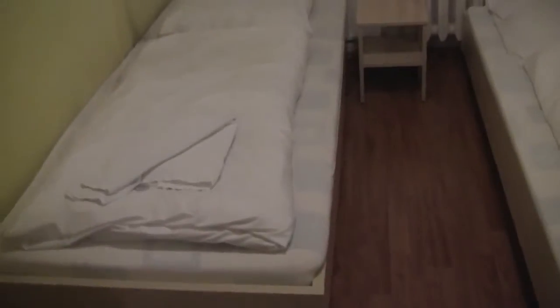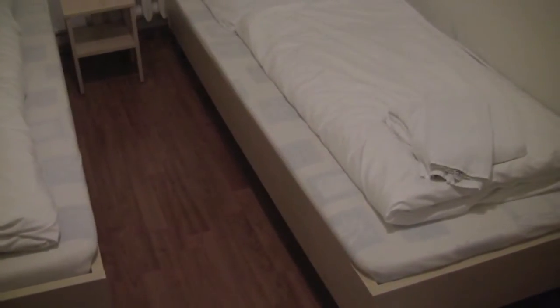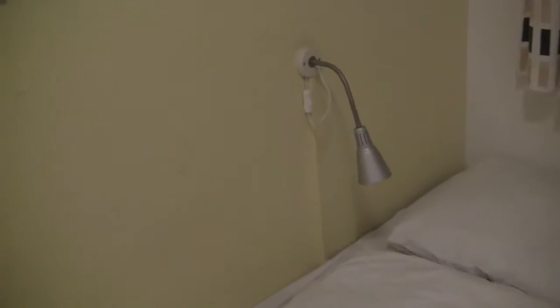So what do you get for your money? For your €44 a night, well, you get two beds, not one. So I shall do here what I did in Leipzig. For those people that have seen that video, I will take the mattress from this one, put it on that one, and then tilt that up against the wall. You've got bedside lighting, which I'm not liking the look of too much. It looks like it could bash you quite easily, unless you can point it away from yourself. Perfect. It's super.